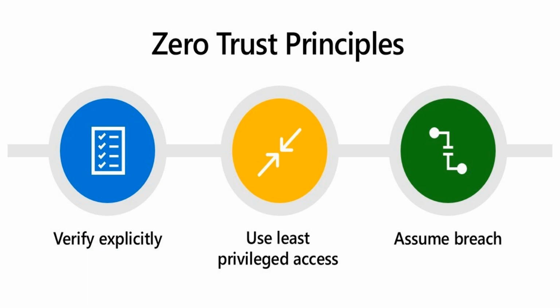Now, we can't really, nowadays especially, talk about security without talking about zero trust. I know it's kind of buzzwordy at the moment, but the principles, in essence, are quite important. And just in case there's some of you not familiar, here's a quick video to explain what zero trust is. And then we'll continue to show how the Microsoft products support a zero trust strategy.